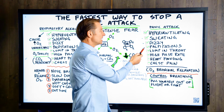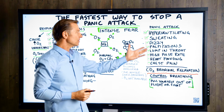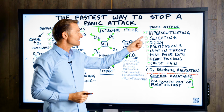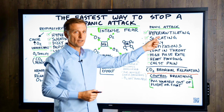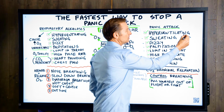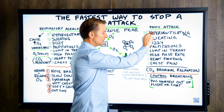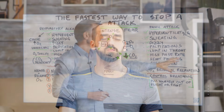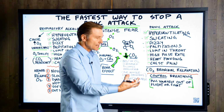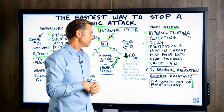How about dizziness, palpitations, lump in your throat, heart, high pulse rate? No, you can't control any of these except your breathing, okay? So by controlling your breathing, which I'm going to show you, you can get rid of all of these symptoms. Let me explain. By controlling your breathing in a certain way, you can resolve this whole thing and very rapidly pull yourself out of this stress or fight or flight mode.